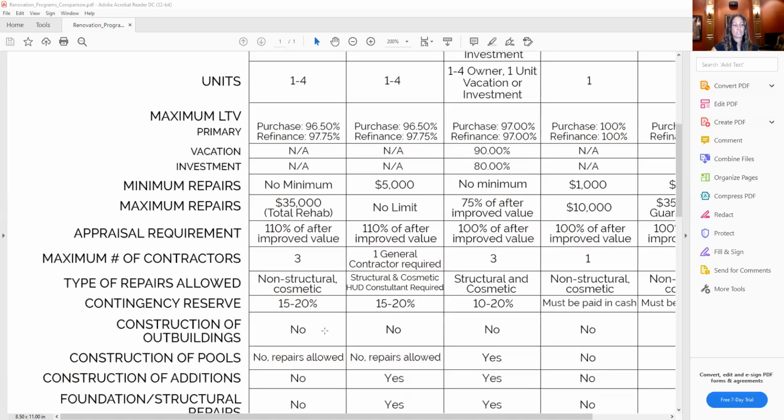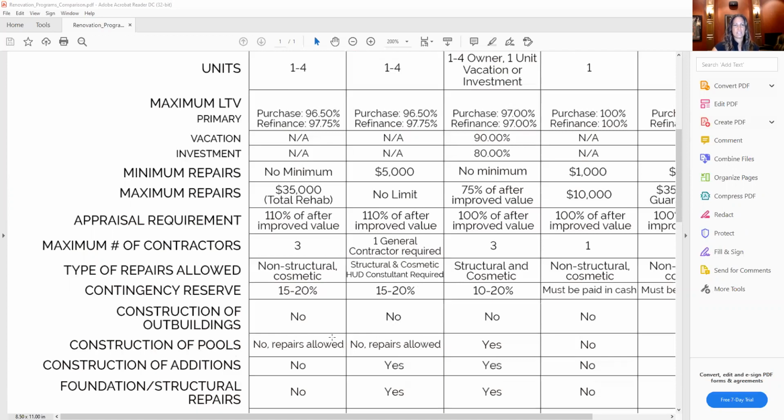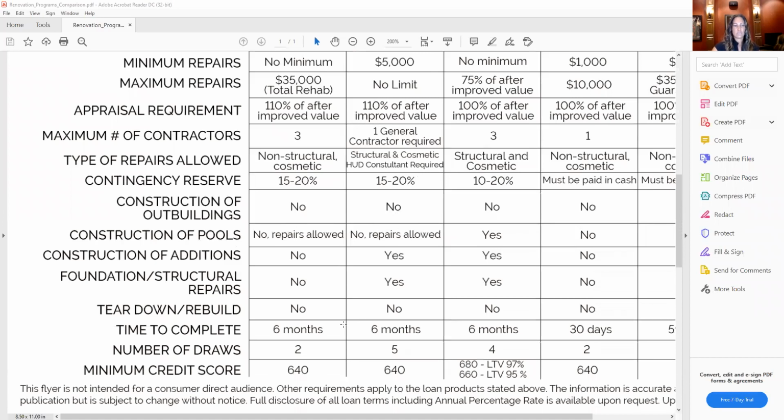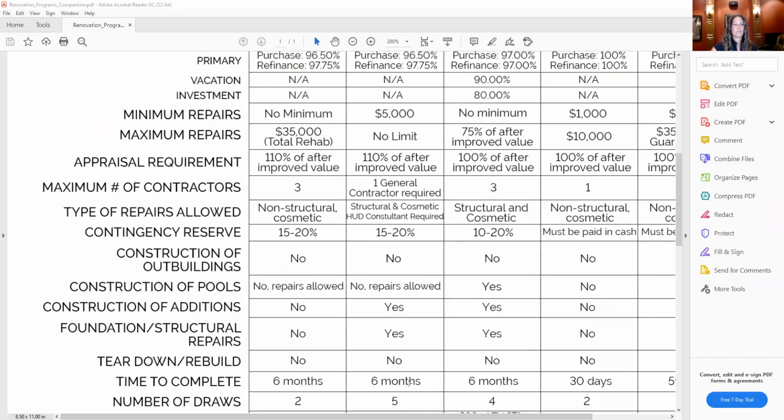Okay. If you notice on both of these, you cannot construct a pool on an FHA 203K loan. That's considered a luxury item. Okay. And then you have 6 months to complete these repairs. So again, you could still be living in your apartment or with your family, purchase a home, get all of this rehab, and then when you move in 6 months, you have a brand new home. Your minimum credit score on these is 640. So not extremely high and still a great program.